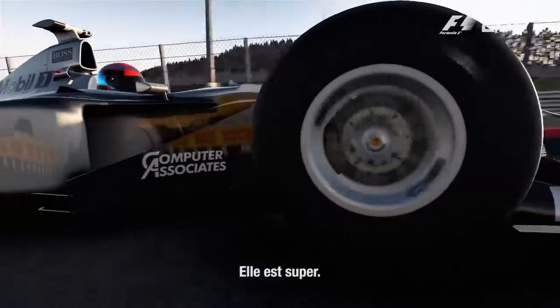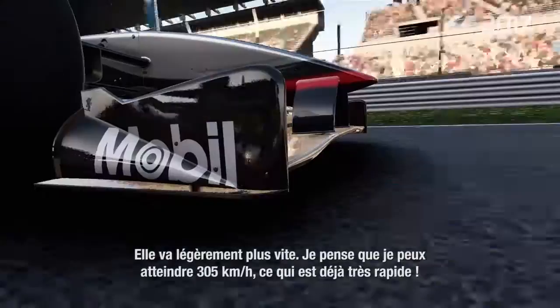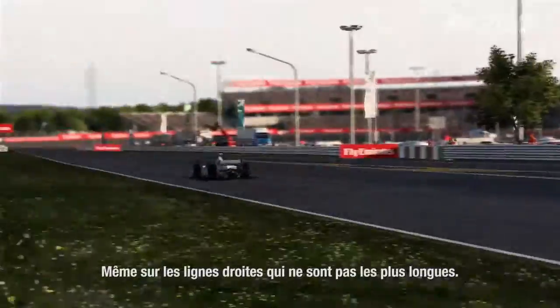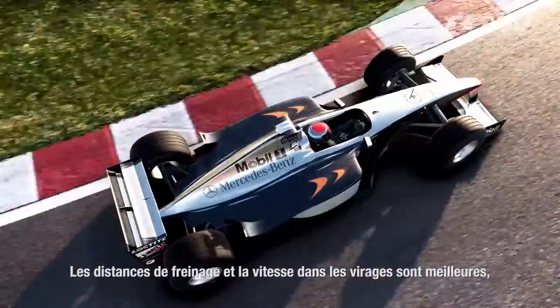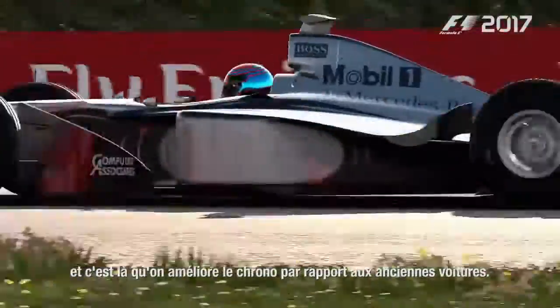Definitely a cool car. I can tell top speed is slightly faster, I think just about hitting 305 kilometers an hour, which is obviously pretty fast, even on not one of the longest straights. Braking distances and general cornering speeds are slightly higher, and that's where lap time is being taken away from the older cars.